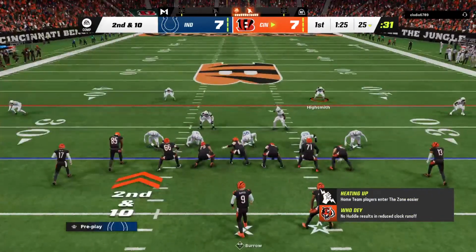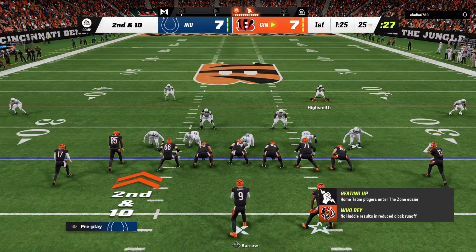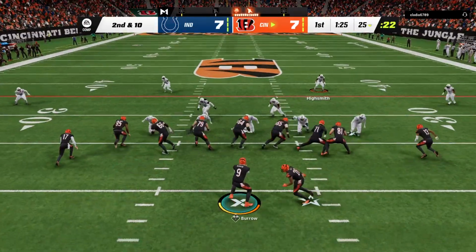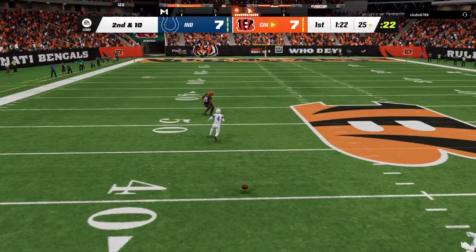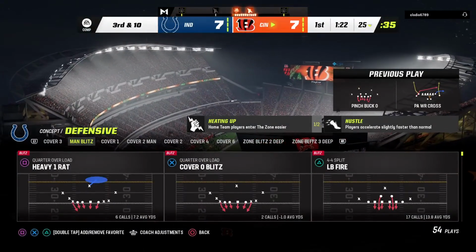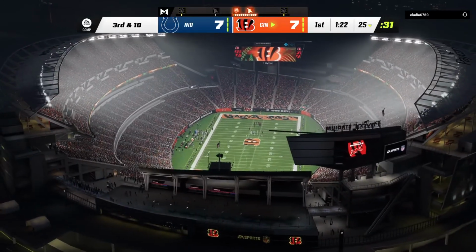So following the incompletion, here's 2nd and 10 from the 25. Burrow going to fake to Mixon and now look to throw. And his throw is incomplete. I spotted man coverage on the outside. I expect we'll see a lot of that from this defense as this game moves on. And that was a good job there as that one was knocked away.